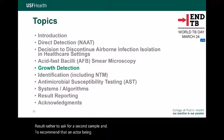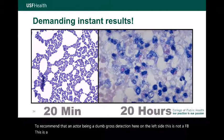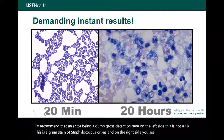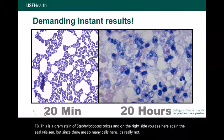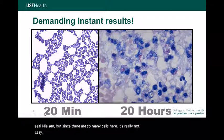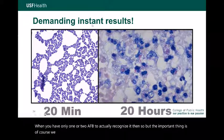Growth detection. Here on the left side, this is not AFB, this is a gram stain of Staphylococcus aureus. And on the right side, you see here again the Ziehl-Neelsen, but since there are so many cells here, it's really not easy when you have only 1 or 2 AFB to actually recognize them. But the important thing is, of course, we all demand instant results.